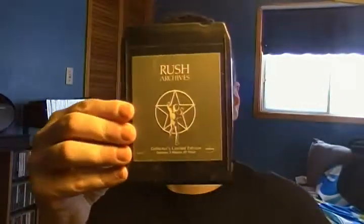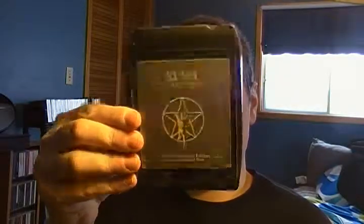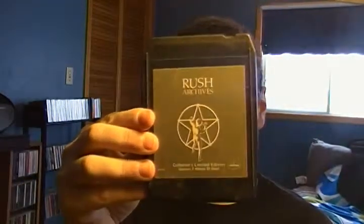Rush Archives. This one is simply the second part of it, which is the Caress of Steel album. So I don't have volume 1, which has the first album and Fly By Night, which technically would give me the first album if I had it. But it says volume 2, then down below Caress of Steel.